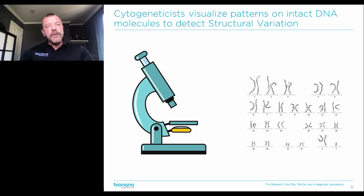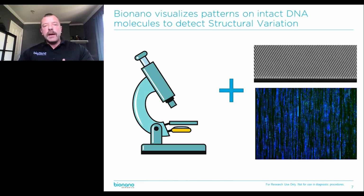And the reason why this is such a robust technology is because they visualize patterns on intact DNA molecules, and they look at changes in these patterns to identify rearrangements of the genome. And that's really what Bionano does as well. But instead of a karyotype, we use nanochannel arrays to massively parallel linearize extremely long DNA molecules in megabases in length. And then we place more patterns on these molecules.